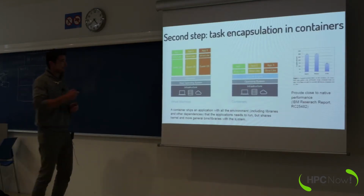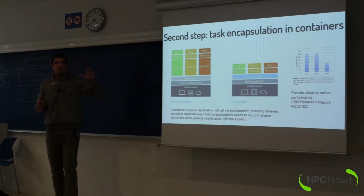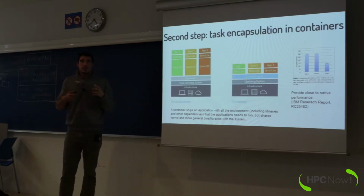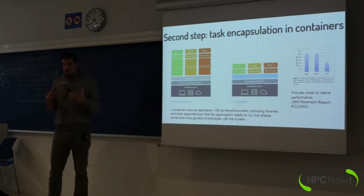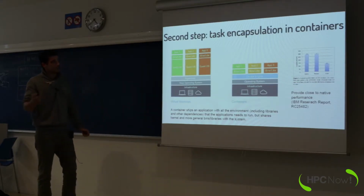And then, with this we have solved the workflow definition. We have found an easy way for everybody to understand what we want to do. But then the second problem is how we do this.